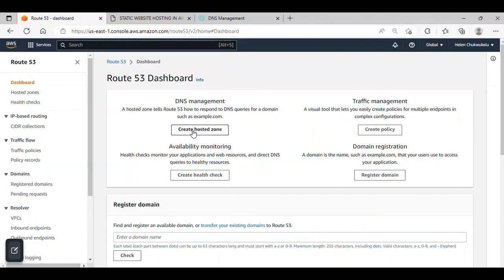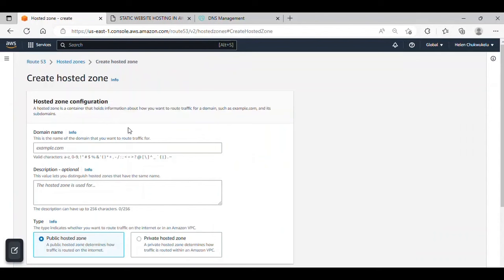So I'll go ahead and click on create hosted zone. Now, what is a hosted zone? A hosted zone is a container for records. It tells Route 53 how to respond to DNS queries for a domain. Over here, you'll be typing in the name of your domain, just the way you gave that name as your bucket name. So just use the same domain name here. Don't try to put in www or HTTPS, just type the name as it is.